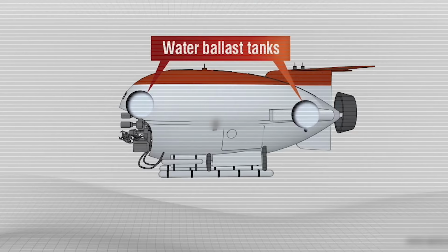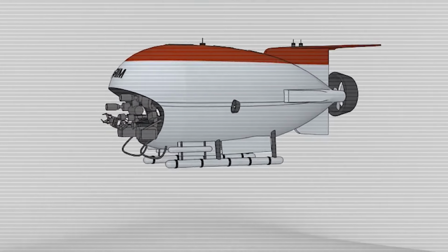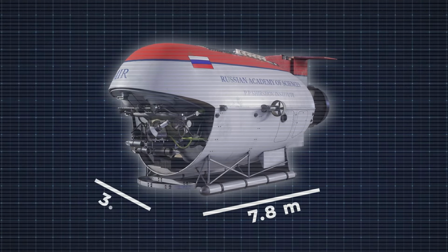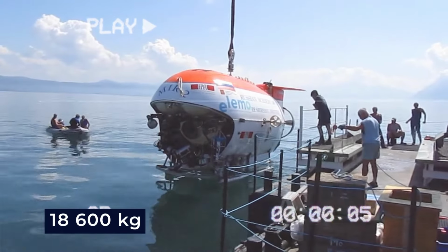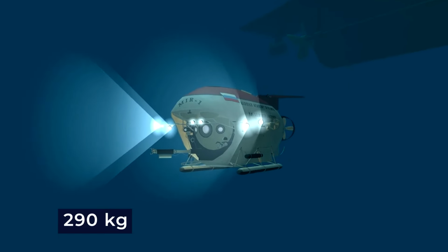Unlike other deep-sea vehicles using iron ballast, Mir adjusts its buoyancy and depth using ballast tanks. The Mir submersibles are formidable machines, measuring about 7.8 meters in length, 3.6 meters in width, and standing 3.0 meters tall, with a weight of 18,600 kilograms and a maximum payload capacity of 290 kilograms.